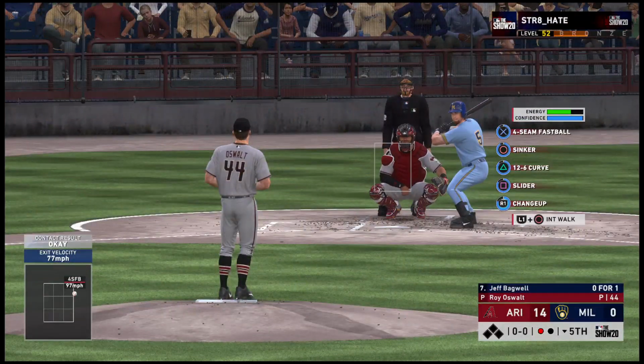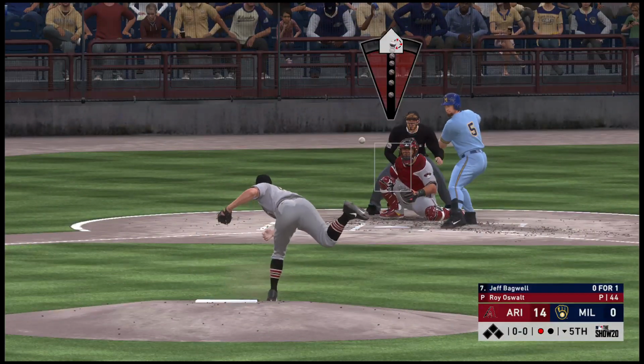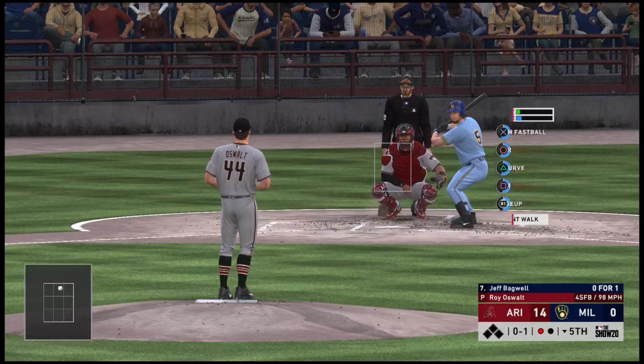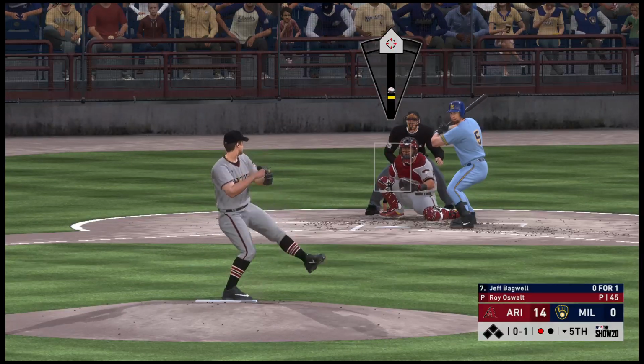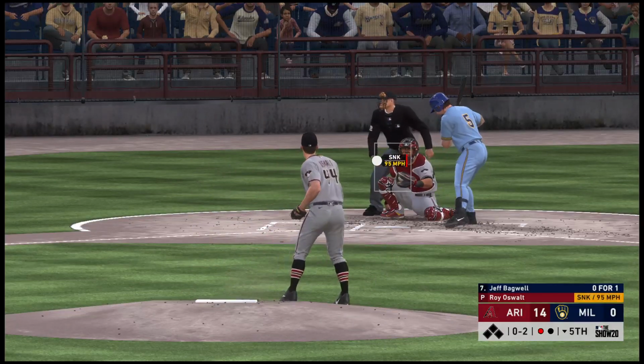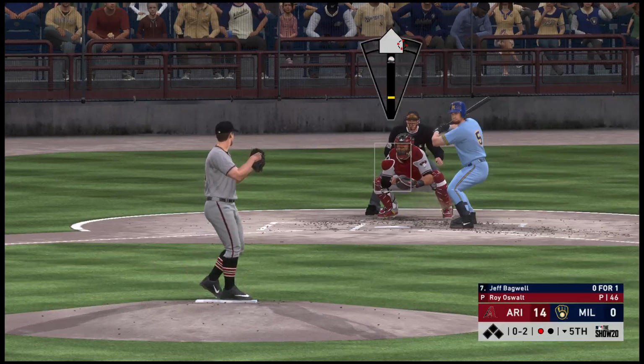Digging in now, Jeff Bagwell looking to put the ball in play here. He went down on strikes in his first at-bat. Starts him with a good rising fastball there for strike one. It's no wonder this guy's pitch count is so low. If they keep swinging on the first pitch, he's got a real chance to go deep into this.